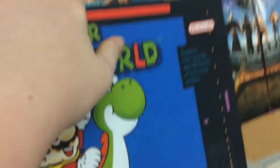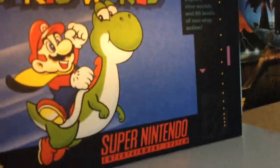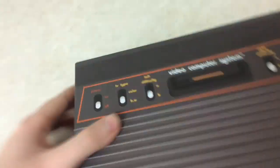Now we have this Super Mario World thing. You slam it. It's a light. Turns on and off. Kind of cool. And then here, I got this. I got this for Christmas last year. Well, 2018. Yeah, 2018 Christmas. If I could just get the top off. Here, wait.